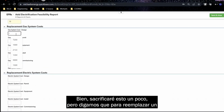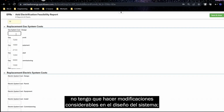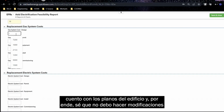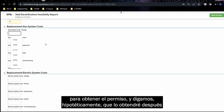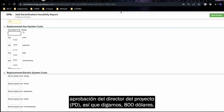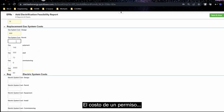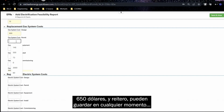So I'm going to slaughter this, but let's just say my like-for-like gas, let's say for the system design, I don't have to do a whole lot of redesign. I've got the existing building designs. I don't have to make any drastic modifications to any of the ductwork. So my design cost is really just going to be, what do I need to get this permit pulled? And let's say hypothetically, it's past March 1st, 2023 when I pull this permit, and so it's going to cost me a little bit more. I'm going to have a PE sign off on these designs, so let's say it's $800. My permit cost, we shall see what these cost, but for now, let's just put in here that it's $650.